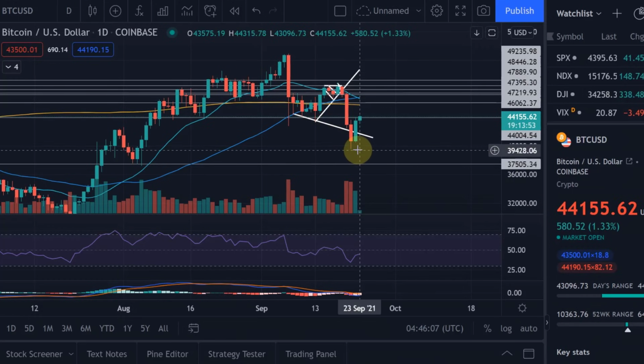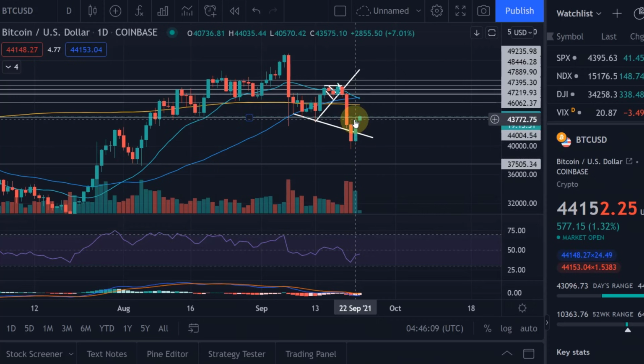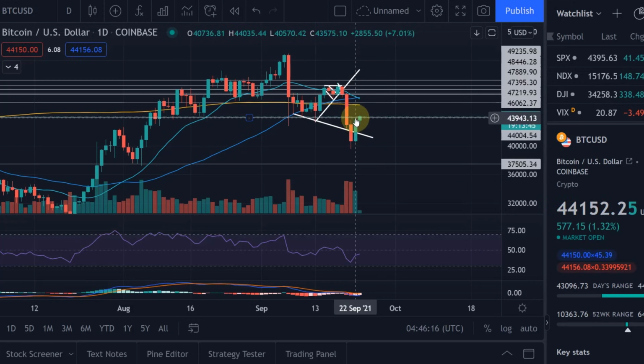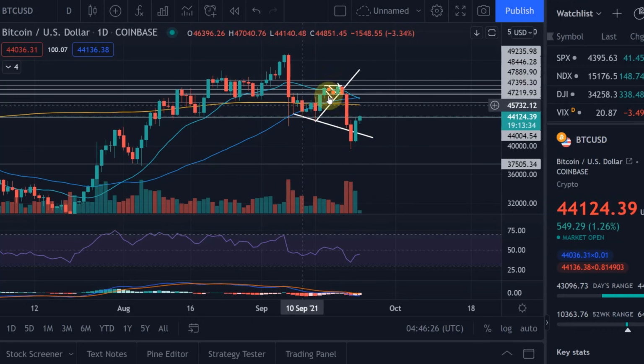Bitcoin has dropped to 39,500. Yesterday's candle is a big engulfing candle here on the daily, which is a bullish signal. We haven't managed to close above 44,000, but today's candle is already above 44,000, so we'll hope that we'll stay above that. That's a crucial support level now, because this is in that range again.